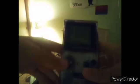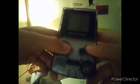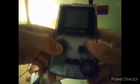So anyway, let's play this. So just hit start. Alright, so we have 8. So one thing I noticed immediately is that the buttons are a little stiffer than the Game Boy Pocket buttons, which I'm perfectly fine with because they felt a little too weak.